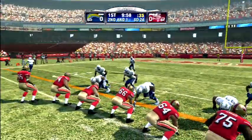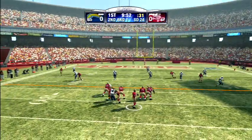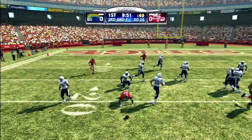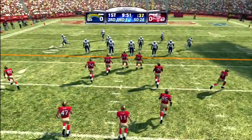Smith lines up in the gun. He has 3 receivers in the formation. Smith back to throw. Looking for a receiver. And he can't hang on to it, and the defender breaks up the play. Just great position that time on the defensive side. The receiver really never had a chance on that one.